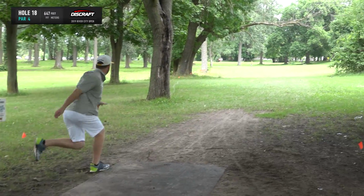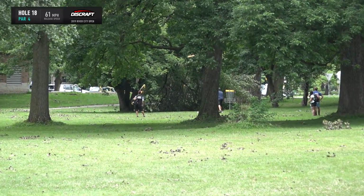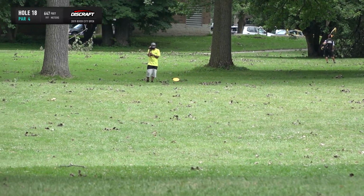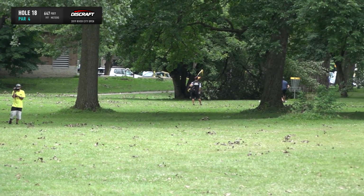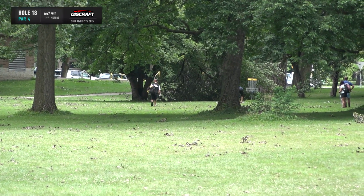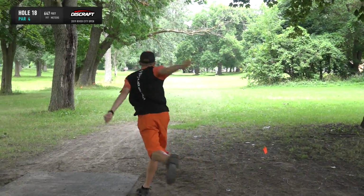You are going for one of your Star Destroyers? I am. Star Destroyer. Just put it out just like Andrew did. Yep. Great shot. Looks like that should play for a pretty decent birdie attempt. And Joel, see what he does.